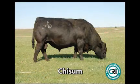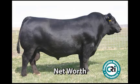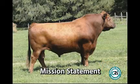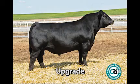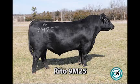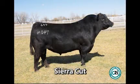Genex has the kind of bulls that can build a cow herd. Bulls like Chisholm, Net Worth, Upward, Mission Statement, and Upgrade. Genex AI sires offer added pounds and carcass merit to the table, adding value to high-selling offspring. Pounds are important. Carcass sires include Rito 9M25 and Sierra Cut.